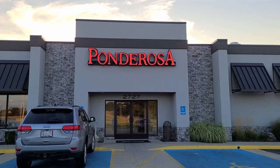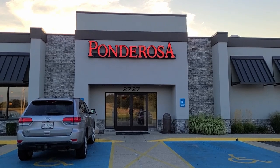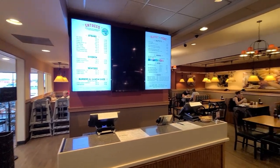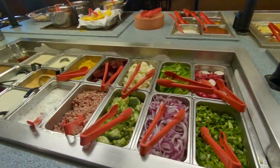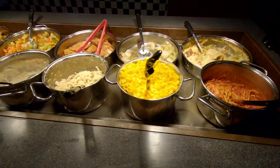So let me go ahead and tell you about the concept and about Ponderosa. Ponderosa, along with its sister restaurant, Bonanza, were cafeteria-style steakhouses. So basically, you go up to the cash register, you tell them what kind of steak you want, how you want it cooked, and then they bring it out to you. Now, on top of that, you could get a salad bar or an entire buffet and add it to it. Now, you couldn't really add the salad bar, you had to add the entire buffet. So, yeah, you could do that. And their buffet, you could just eat by itself. It has fried chicken, meatloaf, pulled pork, a whole bunch of other things that you could have.